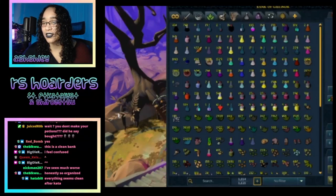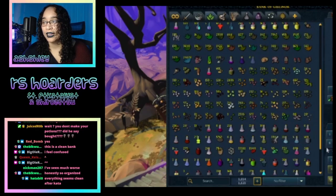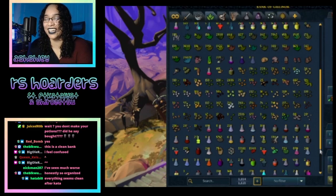I guess I'll ask you, like we ask every hoarder. Seeing tabs are a common thing that we still see. Why? So, when I was doing Croesus a lot, I was like, okay, I'll just wait till I get the spore sack from Croesus, and then I'll just put all my seeds in there. And then I kind of stopped doing Croesus, and I just never went to go buy this spore sack. She said everything seems clean after Kata.